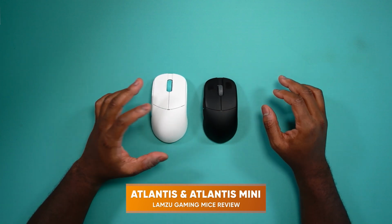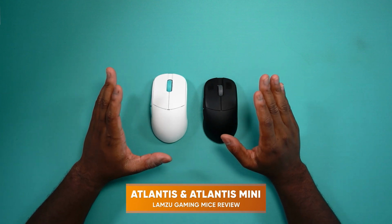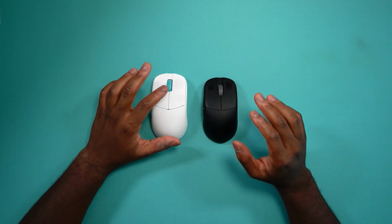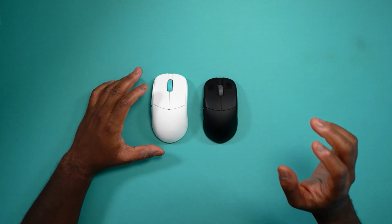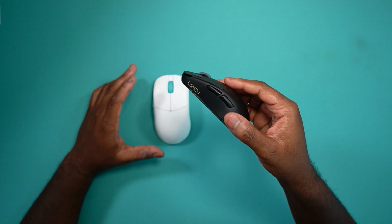This is the full-size Atlantis that we took a look at a while ago, probably the better part of like 6 or 8 months ago when it was first released. And the Atlantis Mini I did get my hands on a little bit later on. I finally remembered to request it from Lamzu to see what my thoughts were.